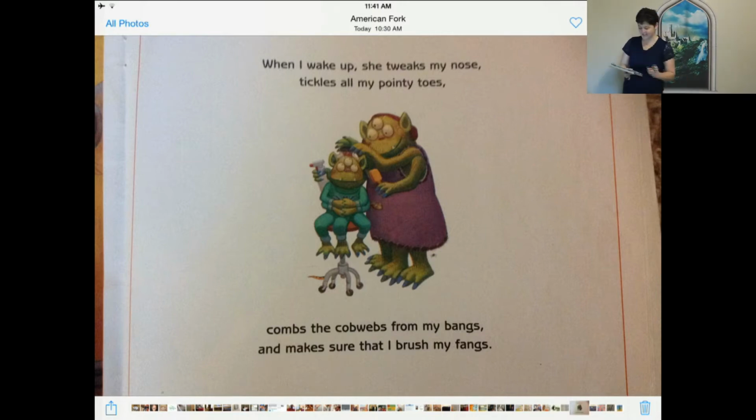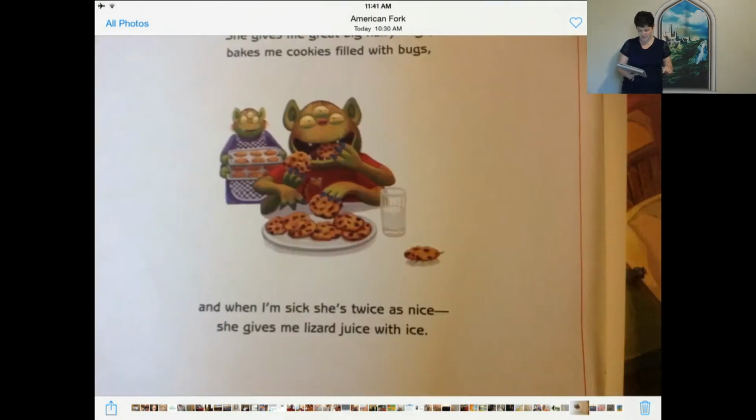Did you get your tally marks for that one? I gotta keep track too.